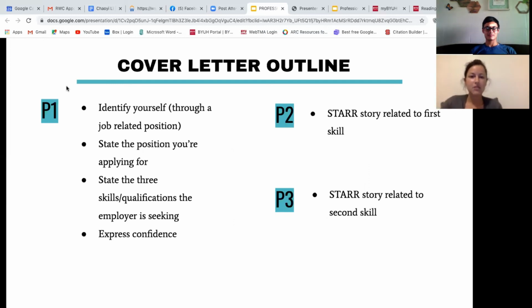When we're writing a cover letter, we identify ourselves through a job-related position, state the position we are applying for, and state 3 skills and qualifications the employer is seeking. So again, go back to the job description, look at what they're seeking in skills and qualifications and implement those if they're applicable to you. Express confidence. I think this is so important. You don't want to be overconfident, but you also want to make sure that you know that you are worthy of that job in a humble but bold way.